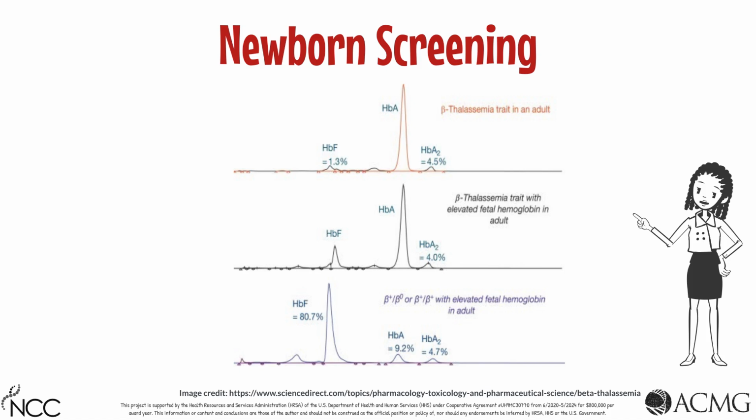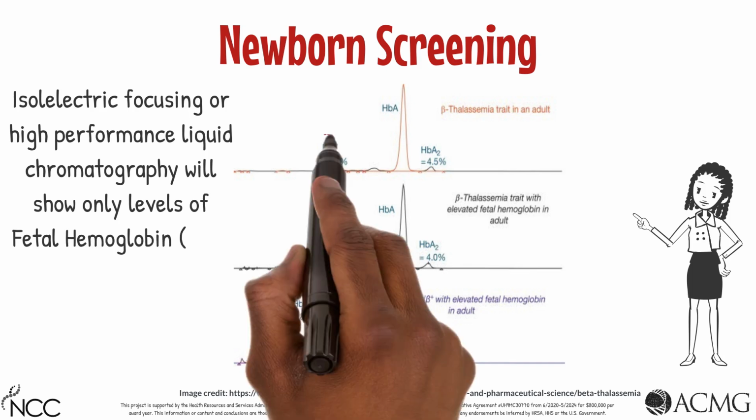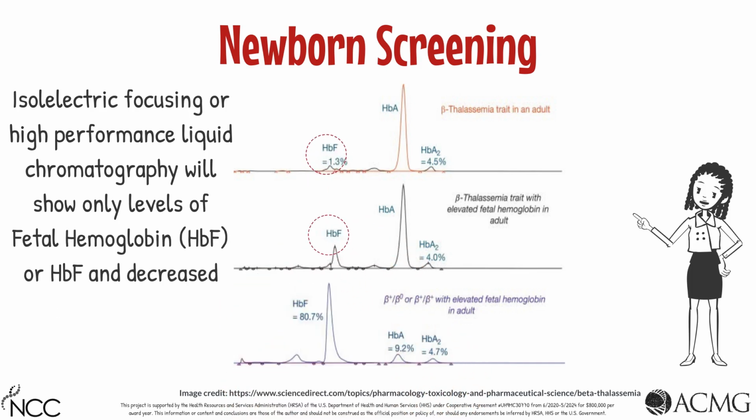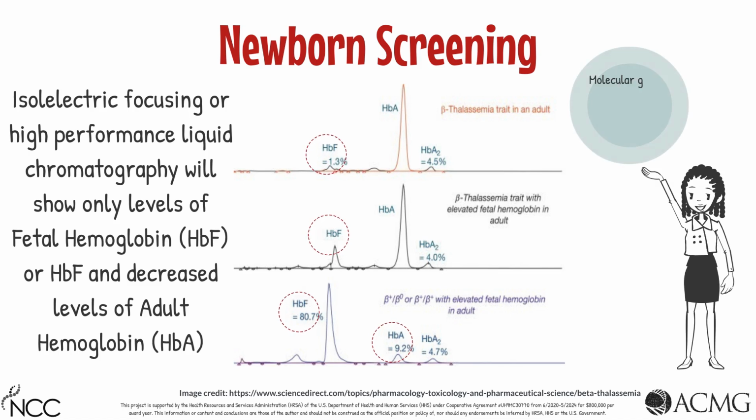Screening for beta thalassemia is performed by examining levels of certain hemoglobins that are present in those with beta thalassemia. Newborn screening programs use either isoelectric focusing or high-performance liquid chromatography. These assays will show only presence of hemoglobin F or fetal hemoglobin, or presence of hemoglobin F and a decreased presence of hemoglobin A. Molecular genetic testing is required to confirm the type of beta thalassemia that is present.